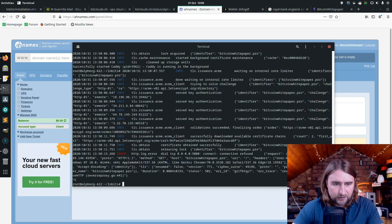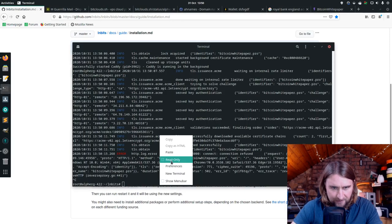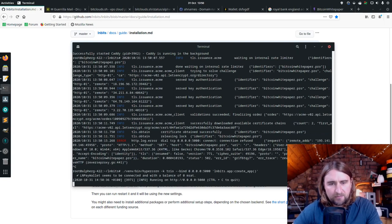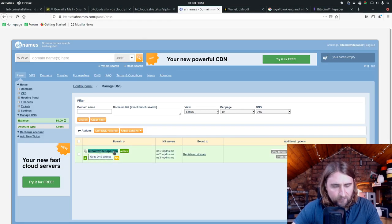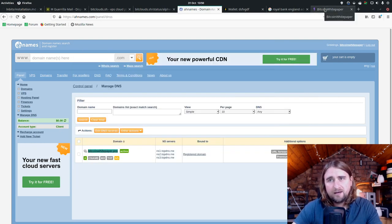So I need to go here, get this last line. This is the run LNbits line. Hit that. So now LNbits is running on localhost. Caddy is running in the background, looking for connections from this domain name, right? If it gets a connection from this domain name, it's going to point it at localhost, which means, hopefully, and it's also going to issue it with an SSL, a HTTPS thing.